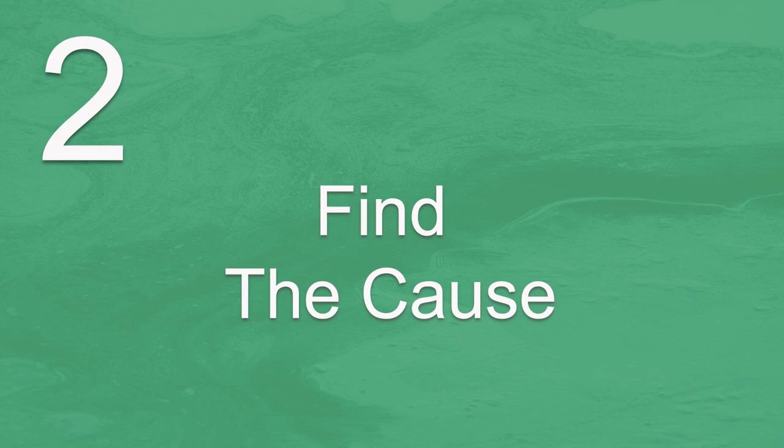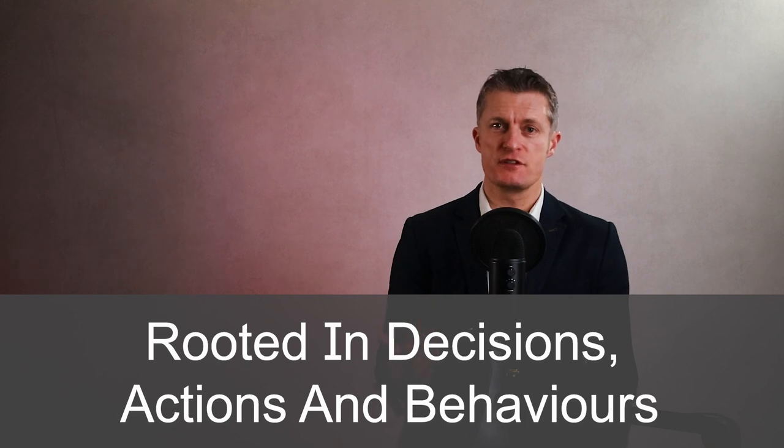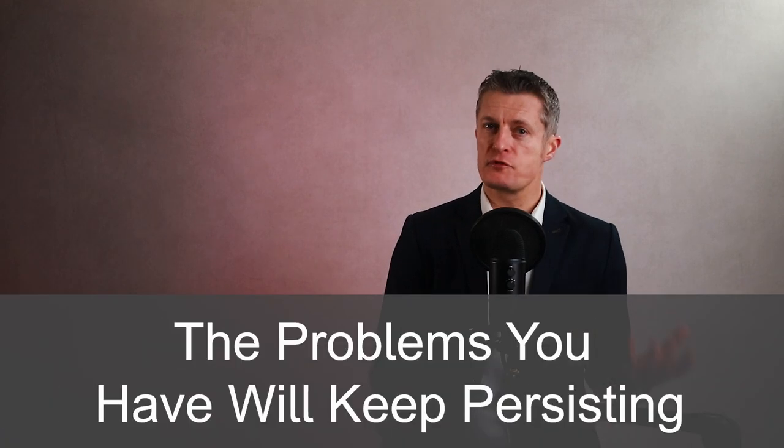The next step to improve your problem-solving skills at work is to find the cause of the problem. Once you understand the underlying problem that you need to solve, investigate and find the causes of that problem. Causes of problems at work are rooted in decisions, actions, or behaviours of individuals or teams. If you don't address the cause of the problem, the problems you have will keep persisting.